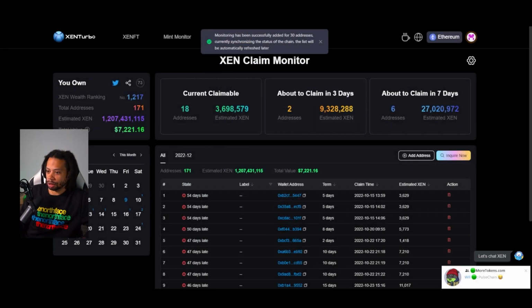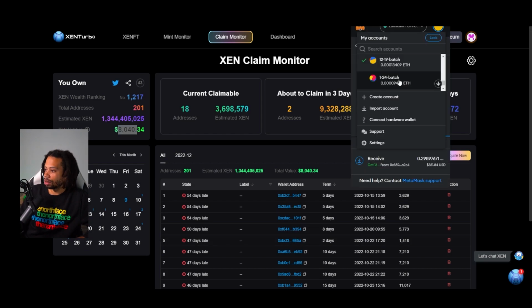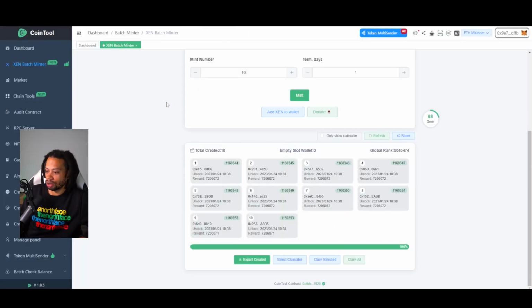There's 30 more. Let's see if it jumps up there. So my rank is growing. I'm up to 1217, 201 addresses, 1.2 billion Xen, 7,000, nope, 8,000. So this is going to keep on climbing as it queries all the addresses, but this is going up. As you can see, I did a different address thinking that I had to do different addresses in the batch. So what happened is I basically learned. This whole time I've been learning.